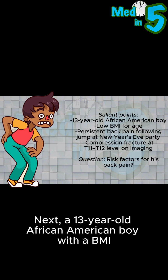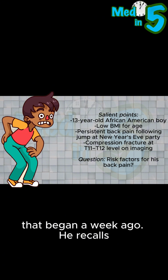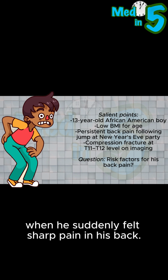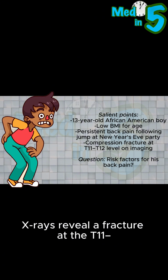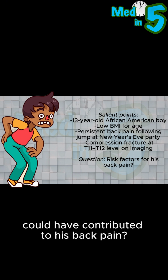Next, a 13-year-old African-American boy with a BMI slightly low for his age presents with persistent back pain that began a week ago. He recalls jumping up and down at a New Year's Eve party when he suddenly felt sharp pain in his back. The pain has lingered since then, especially with movement. X-rays reveal a fracture at the T11-T12 level. Which of the following risk factors could have contributed to his back pain?